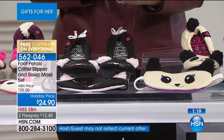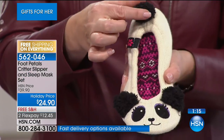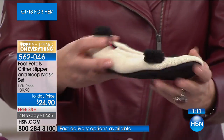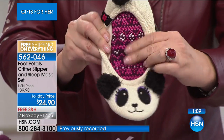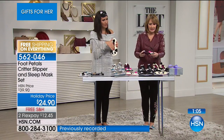Look at the cute panda. The panda has the little fuzzy ears, the little fuzzy tail in the back. And the Fair Isle knit on the inside. Every single one of them has a Fair Isle knit. They're all different colors to match, but even the inside is really cute when you slide them on. It's soft, too. The little fox.